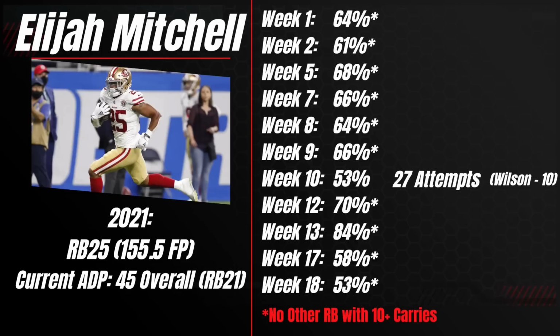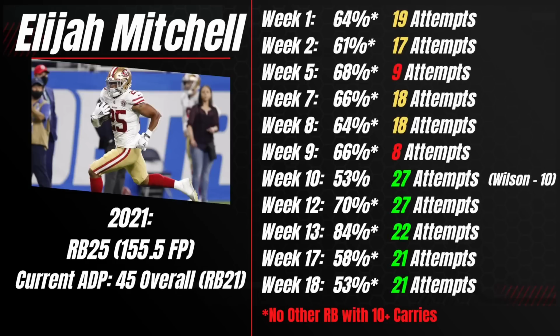So when you break it down and you take a look at how many attempts, because maybe you're not satisfied with snaps. Maybe you say, well, just because Elijah Mitchell was on the field doesn't necessarily mean that he was getting the touches, maybe he wasn't getting the attempts. As the season went on, Elijah Mitchell was trusted more and more and more by Kyle Shanahan. I mean, in week 1 as a rookie, he had 19 attempts.